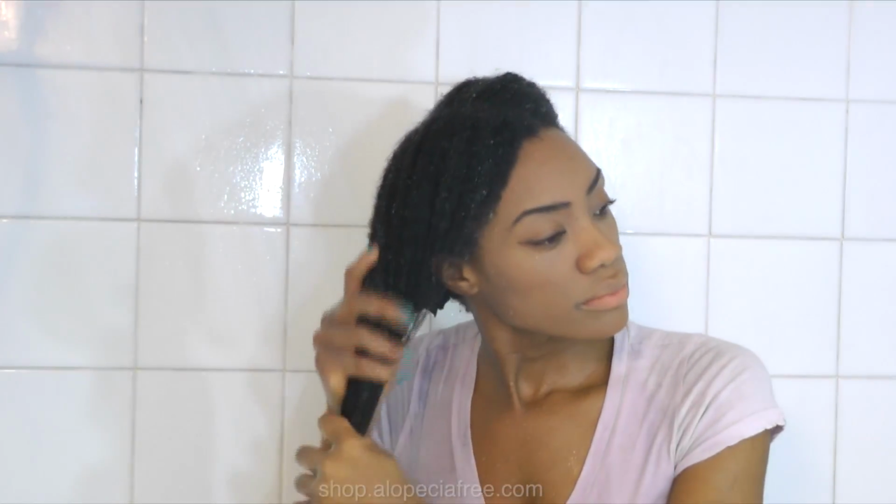So what I do next is I get a little bit of a store-bought conditioner and I put it on the ends of my hair. Now this is a new step for me because of my damaged hair. I needed to do something differently to ensure that I was not losing as much hair as I was losing during my wash days. So I found that using a store-bought detangler really does the trick.